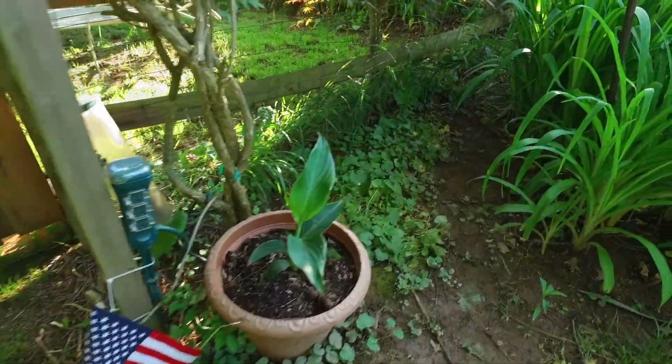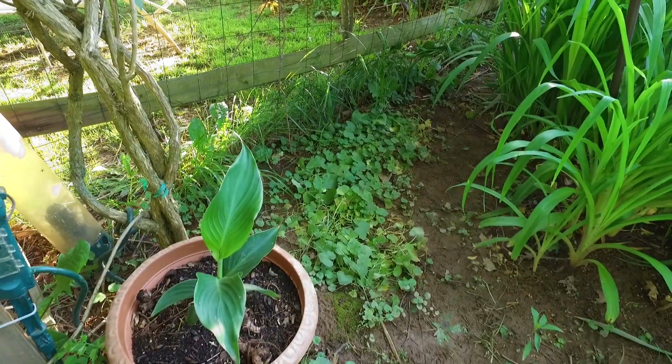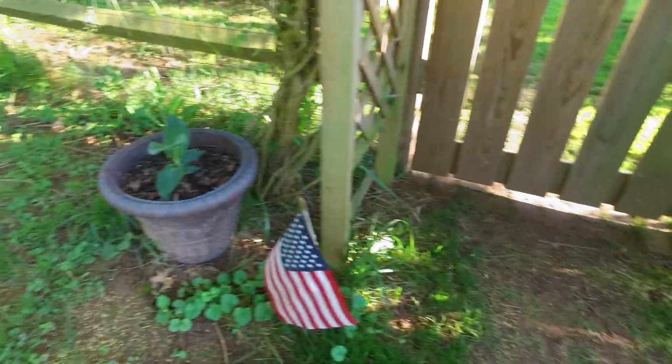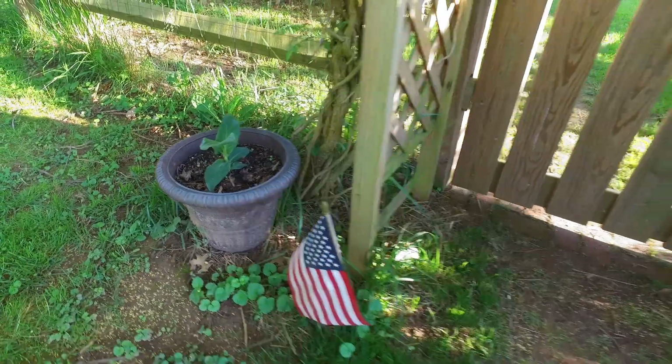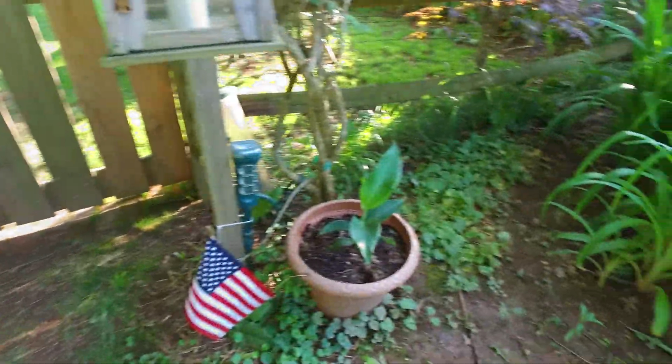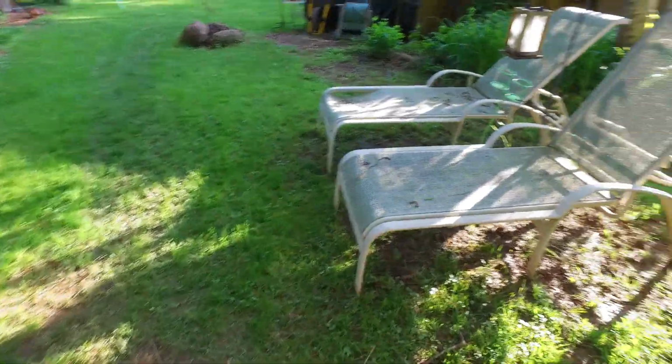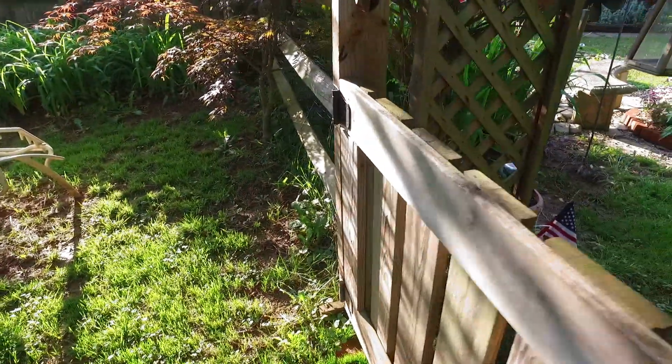And we even have a couple of these. They're sort of like lilies, red blooming pond plants, and we planted those from seed, and they seem to be doing pretty well, actually. So we're excited about that.